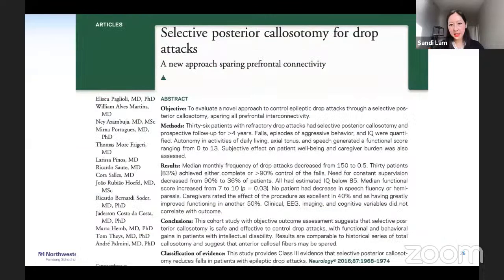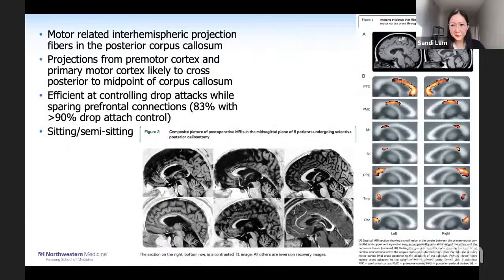Then looking at posterior callosotomy, which I think is very interesting, coming from our Brazilian colleagues, this stemmed from an observation by the group of two patients who anatomically, in their radiographs, were more amenable to a posterior callosotomy. Looking at probability maps, the authors noted that fibers from the premotor cortex and the primary motor cortex tended to travel through the posterior corpus callosum, posterior to the midpoint. From there, they presented a series of 36 patients who had posterior corpus callosotomy, and that is their preferred mode of callosotomy.